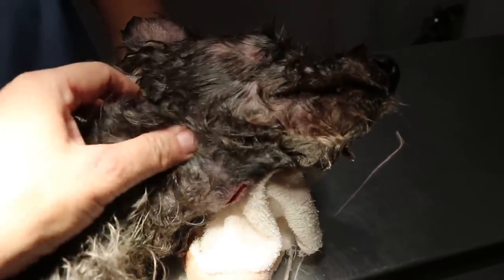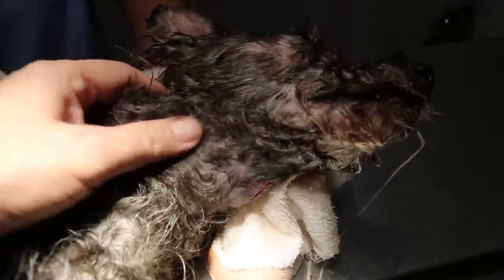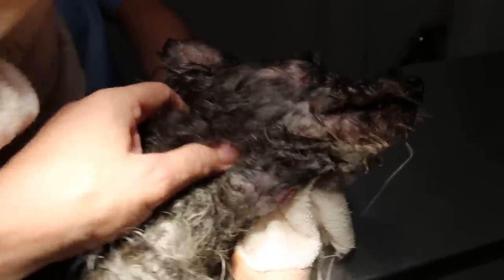Like yesterday, when we pressed, the dog was cyanotic, and even at the x-ray, the vet assistant was saying they're going to die soon because of this panting.